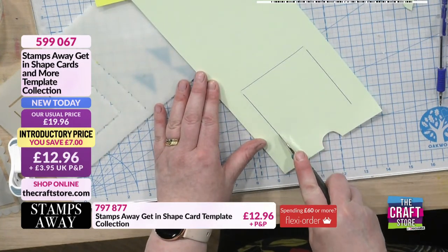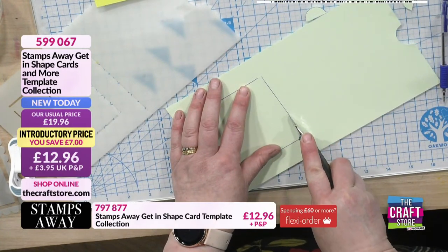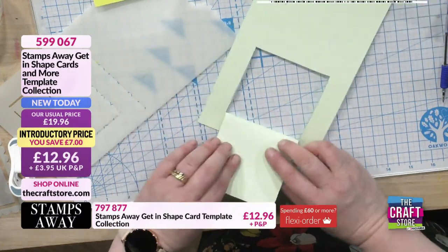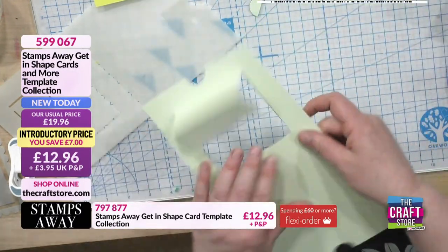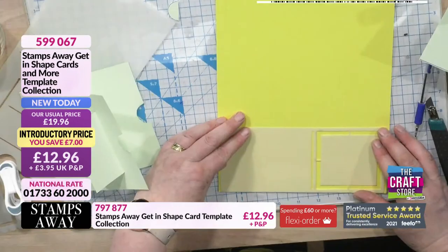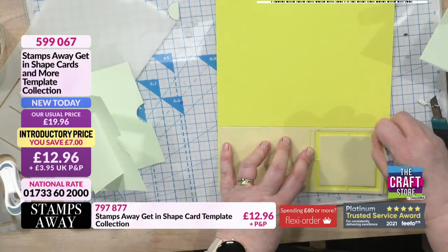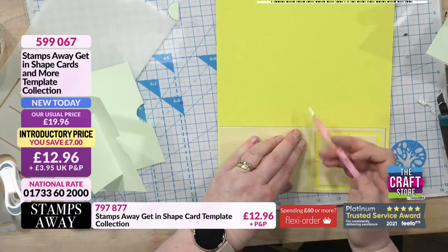By doing it that way, you know that you're going to be catching all those edges when you cut. And then you just fold that up and back. And that's the start of it. Fold that over. Quickly do this. Again, you can see you've got your markings for your mats and layers.